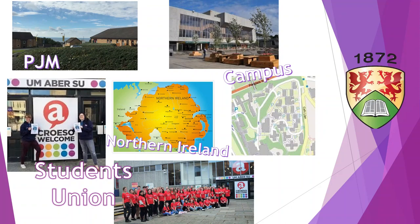PJM is just across the road, so it takes you about 10 minutes to get into the actual main campus. So it's also really accessible and easy to get to. Everywhere here is pretty much walkable and walking distance, so it's not as if you're miles away from anything. And I think that's that one.